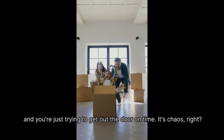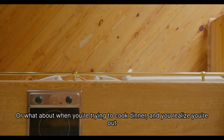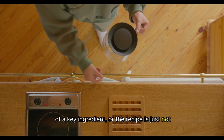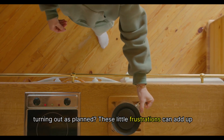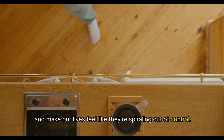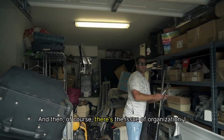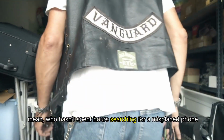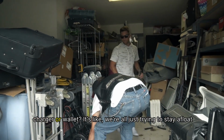It's chaos, right? Or what about when you're trying to cook dinner, and you realize you're out of a key ingredient, or the recipe is just not turning out as planned? These little frustrations can add up and make our lives feel like they're spiraling out of control. And then, of course, there's the issue of organization. I mean, who hasn't spent hours searching for a misplaced phone charger or wallet?